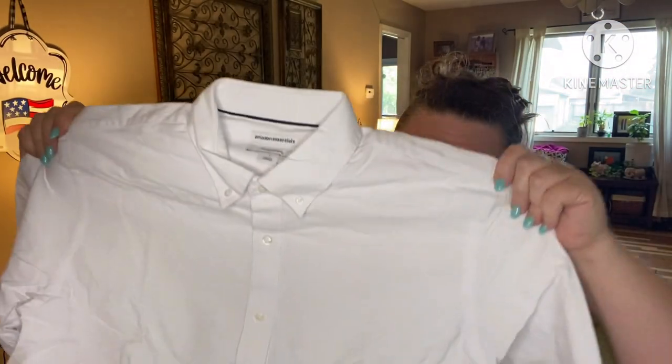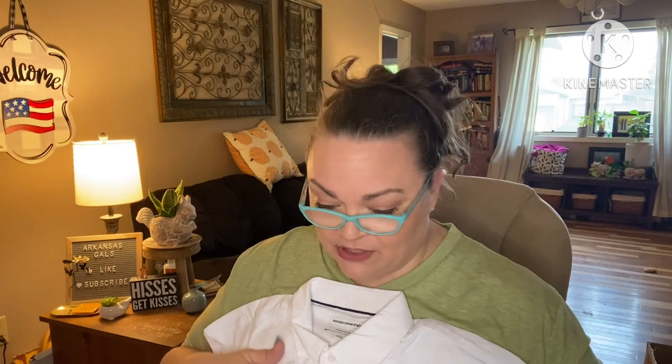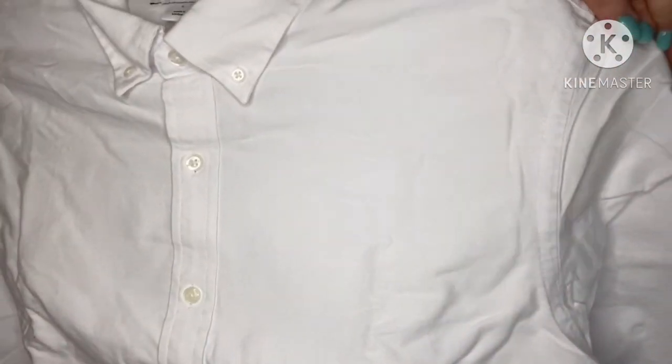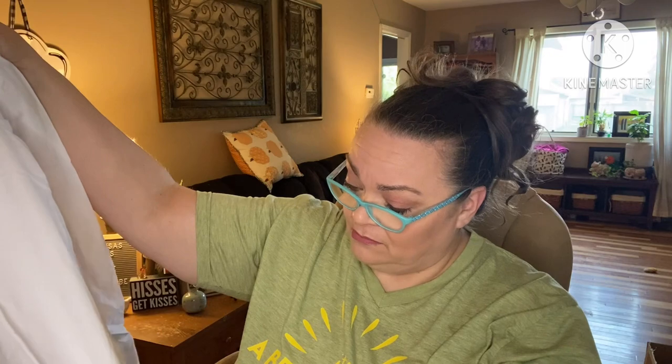This is pretty thick. It's just a white button-down Oxford. Hopefully it fits him. It was $30. It's real heavyweight. I'm really surprised by that. It's got some substance to it. So there's his white shirt, and here's his tie.